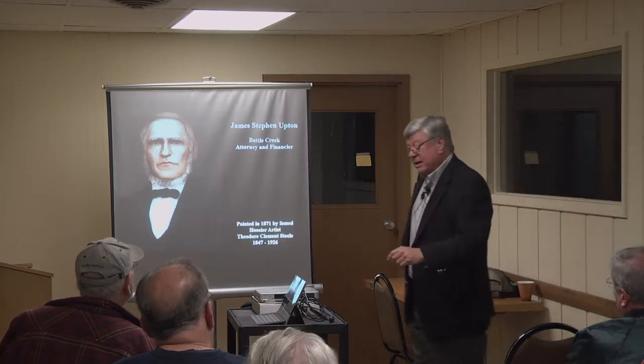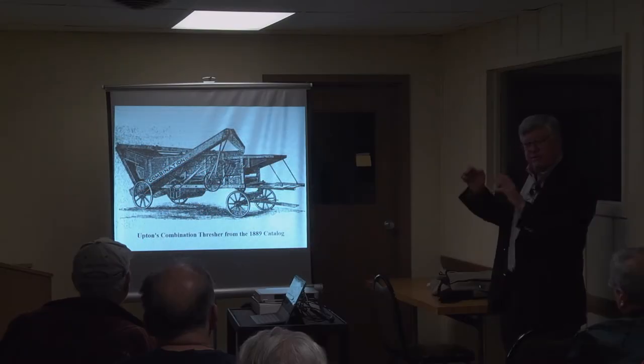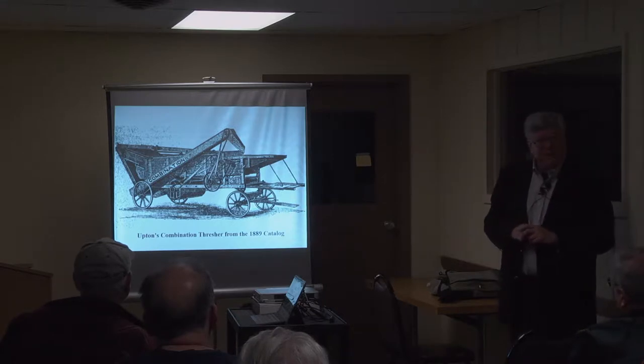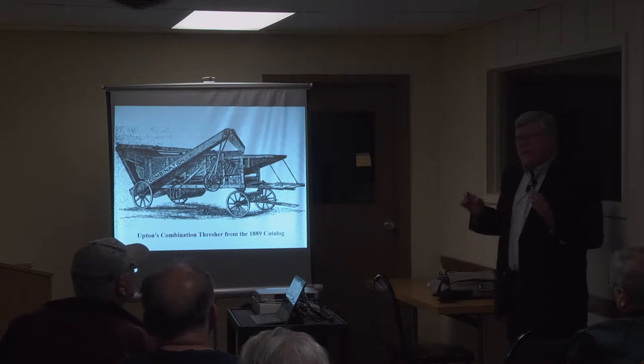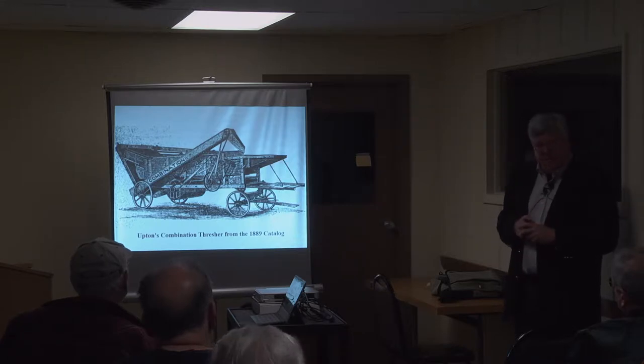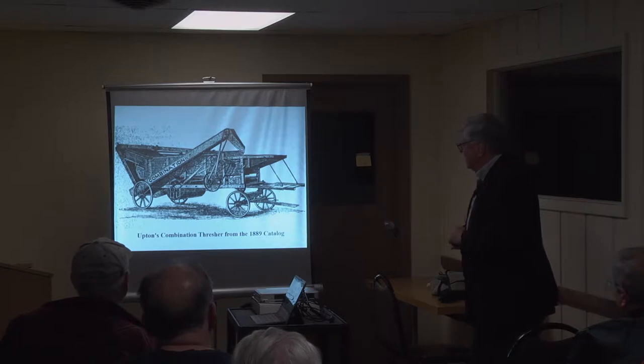But they were working on developing their own style of thresher, and they came up with one where they took all of the good ideas from Nichols Shepard and a few of their ideas and combined it, and they called it the combination. And that's the first time that any word like combine or combination got used in the idea of threshing. Nowadays it means something entirely different, but that was kind of his big thing.